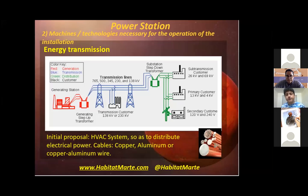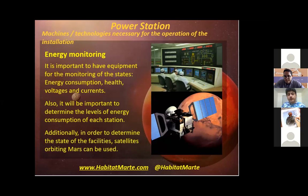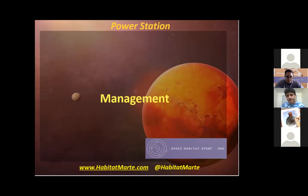Okay, for our work, we will also need to consider the energy transmission. We will need to consider a high voltage alternating current system, as well as using specific electrical power cables such as copper, aluminum, or copper-aluminum wire to transmit the power in our station. Finally, it's important for these stations to keep constant control and monitoring of the energy produced in the station. We will need to determine the work and the levels of energy consumption in each station.